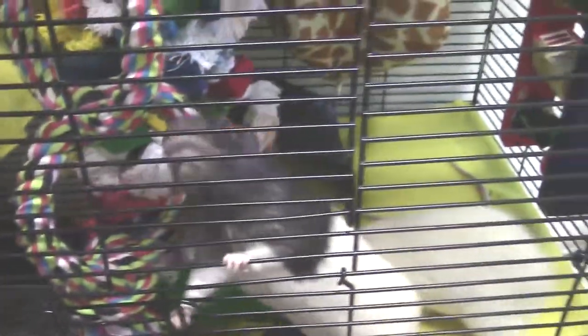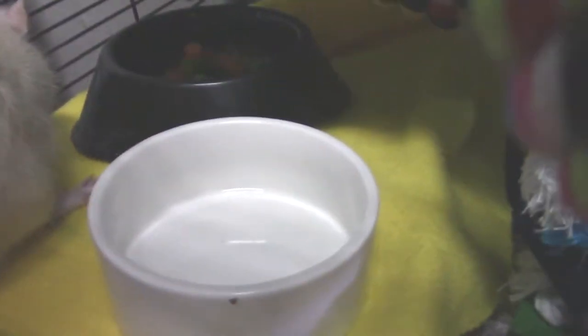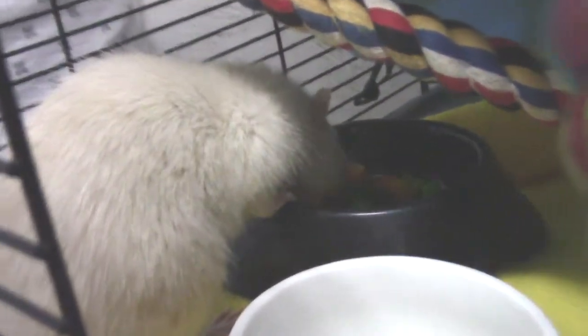I know. What is it, huh? What is it? Is it this? Is it this? Oh no! So excited! Over here. Come on. Yeah, get it. Move your butt so everyone can see. Alright, so I just put their veggies in there. They're excited. I mean, they're excited over anything they get, but they're excited.